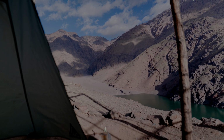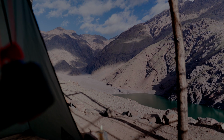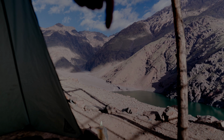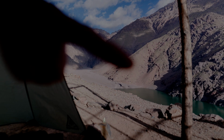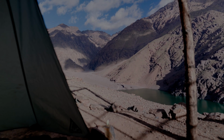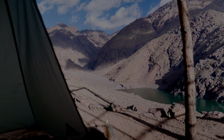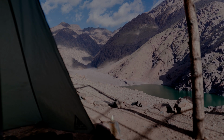So this is the view from my tent. Our day today is we're going to this little point here, that saddle. We're climbing up this, following a path along here and up that. It's quite steep. It's pretty grim looking, to be quite honest. But yep, that's our climb.